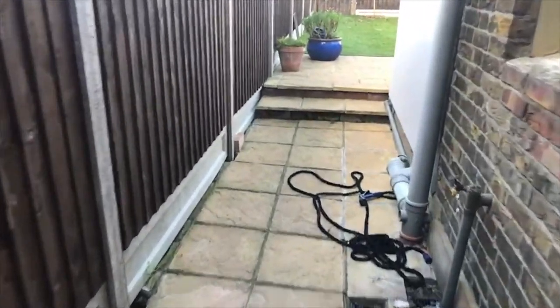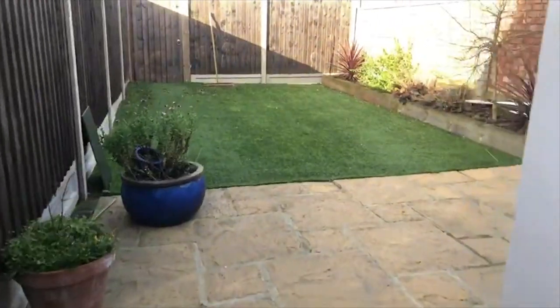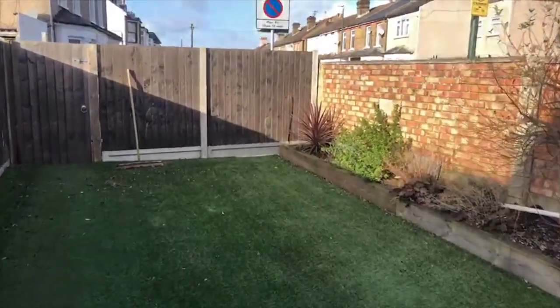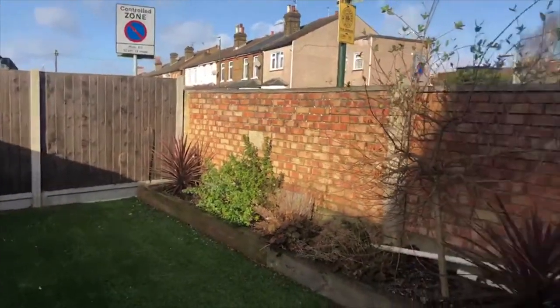So outside is a decent sized garden which is all low maintenance with patio and artificial lawn, and just beyond the fence there is hard standing for parking, although you do need to seek the council's permission for removal of a bollard and a drop curb.